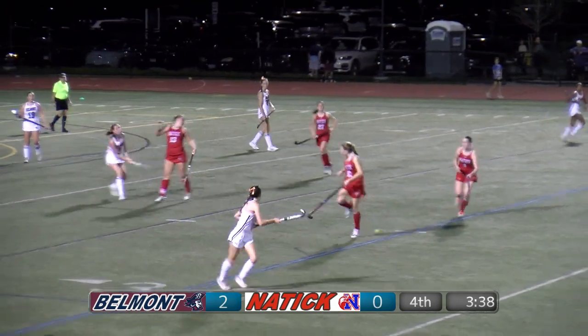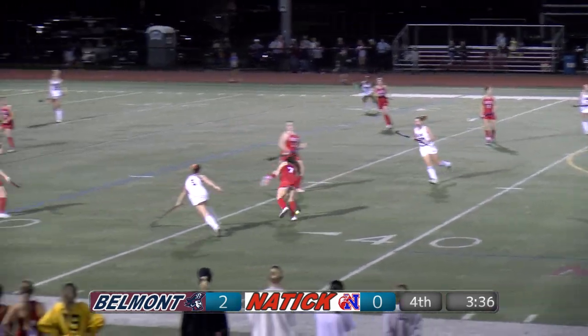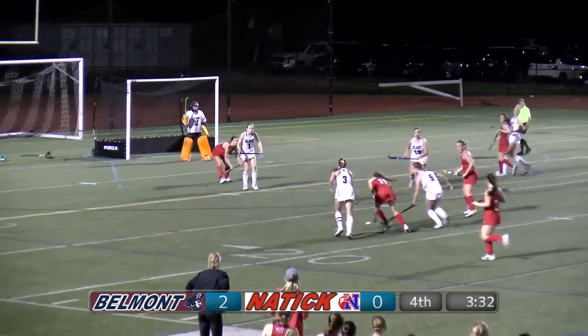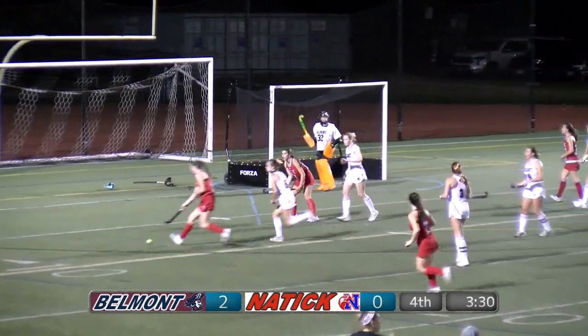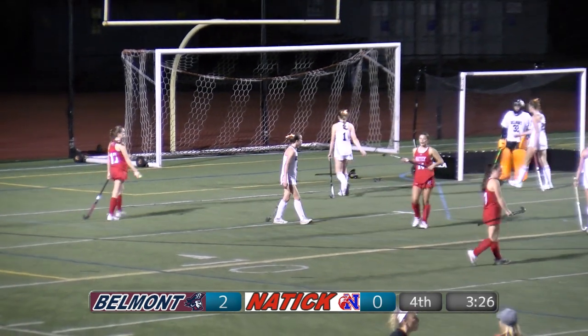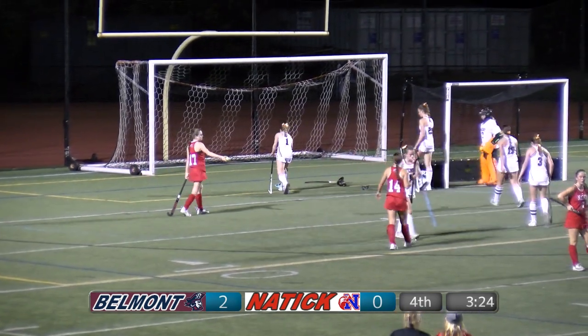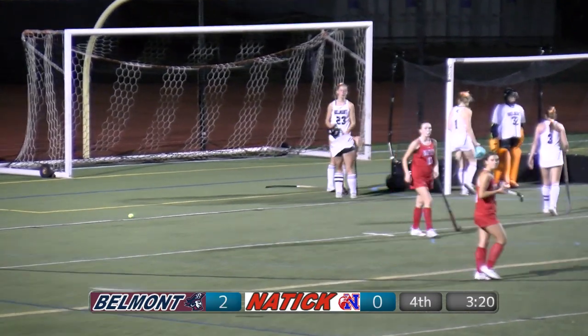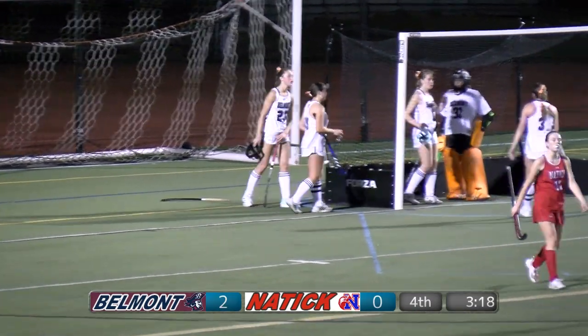Kenzie's trying to find some space to hit a ball. Defense is pushing up pretty far here. That's seven, the left defender who intercepted that ball. And they just awarded a corner there. So with less than 3.5 to go, this is going to be the first corner of the game for Natick.